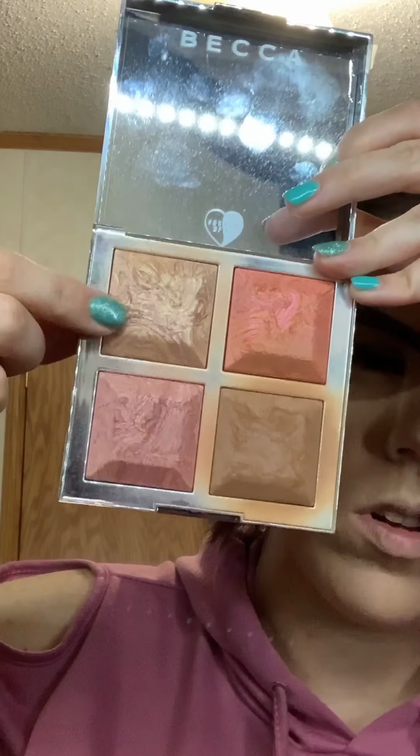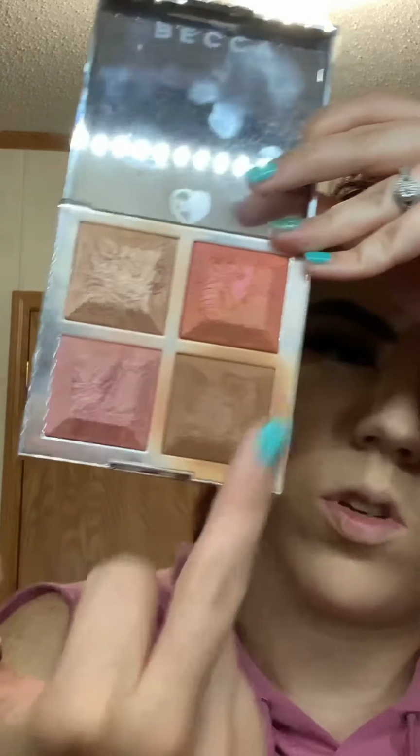This is the highlighter, this is a bronzer, and these are the two different blushes, which I like to mix a lot of times, which is probably what I'm going to do today. This is what I normally do. So first things first, we're going to go in with bronzer. I just go in with my nice little brush and work this up and around. Let's contour and bronze all at the same time, especially for a nice quick look.